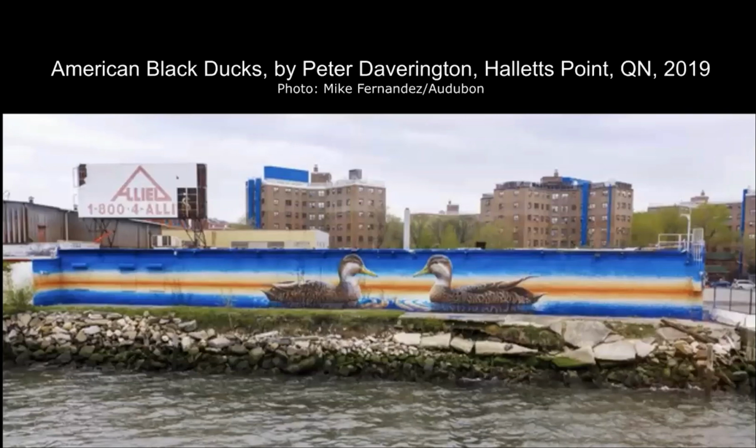Peter Davrington says, "I chose the American black duck because its natural habitat is next to the mural location on New York City's East River. They are true New Yorker ducks. They're streetwise, they're handsome, and the heart of their range is the Northeast."